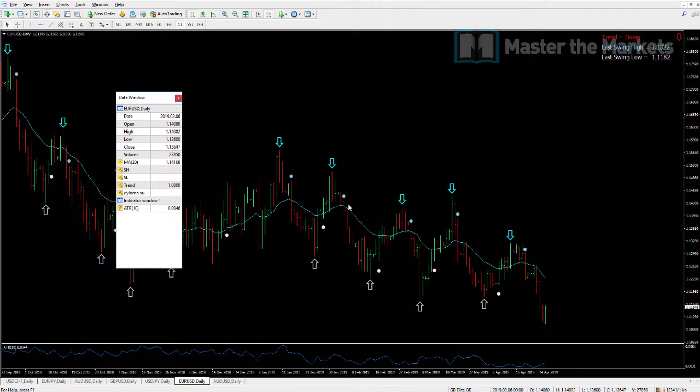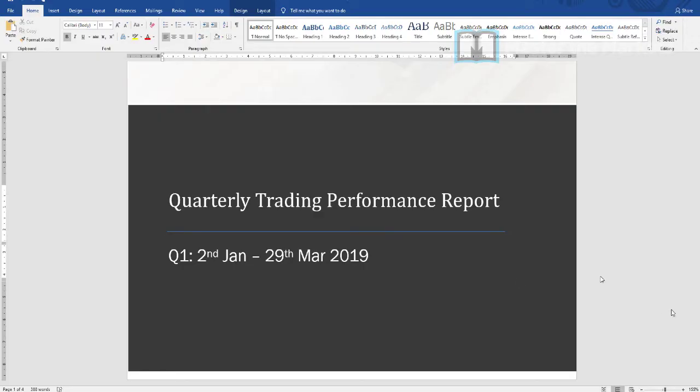The one thing that I did want to discuss in the topic of the day is the trade review. So how do you review your trades is what I want to discuss with all of you. And what I want to do is just show you a couple of elements of the Q1 report that we've generated here at Master the Markets, how we review our particular trade opportunities. Let's take a look at that.